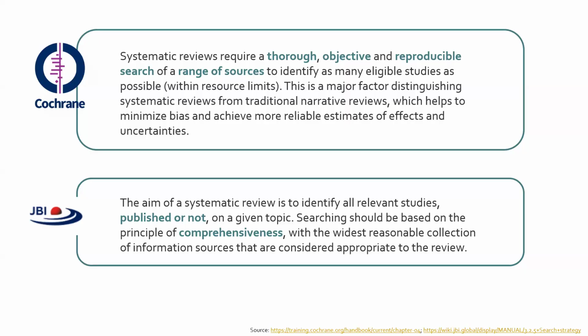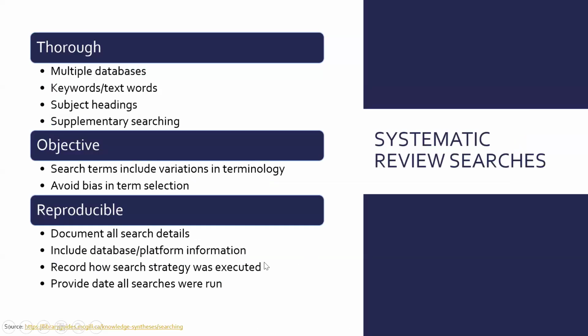So now to get into some of these definitions, by thorough, we mean you'll be searching in multiple databases. You will use a variety of keywords and text words, and you will combine this with subject headings while also using supplementary searching. So once again, this may bring up more questions. We'll go into what each one of those bullet points means in a little bit. By objective, we mean that we're going to use search terms that include variations in terminology, and we're going to avoid bias in term selection. So this is just one of the few ways in which you aim to avoid bias in the process of doing a systematic review.